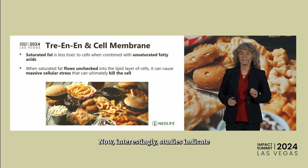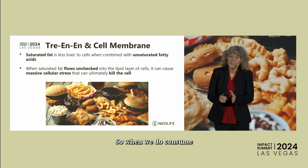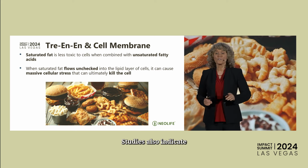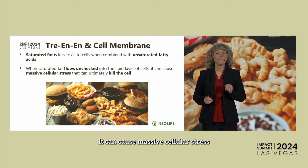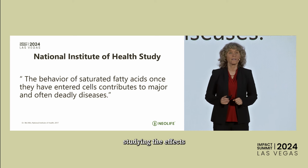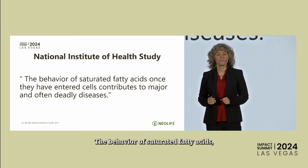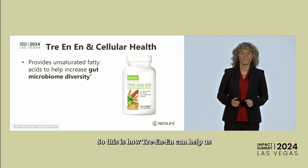Now, interestingly, studies indicate that saturated fat is less toxic to cells when it's combined with unsaturated fatty acids. So when we do consume a little bit of saturated fat, it's better to also consume unsaturated fat at the same time. Studies also indicate that when saturated fat flows unchecked into the cell membranes, it can cause massive cellular stress that can ultimately kill the cell. Here's a quote from a researcher studying the effects of too much saturated fat on cells. "The behavior of saturated fatty acids, once they have entered the cells, contributes to major and often deadly diseases." So this is how Tre-en-en can help us.